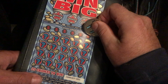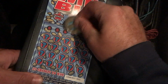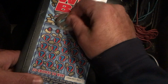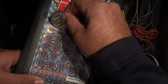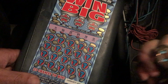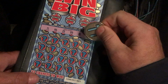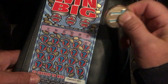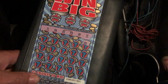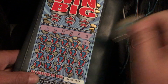So this is number 21. We have 13, 31, 49ers, 5, 46, and 11. We're also looking for a 10x, 20x, or 50x. I've not found the multiplier on this ticket yet. No 20s, only 11, 13. Then we have 25. And then we have 30, 46, and 49.